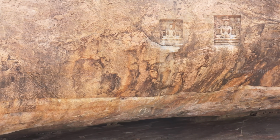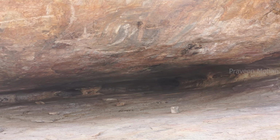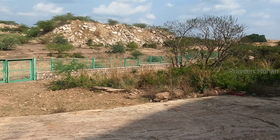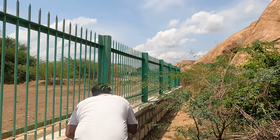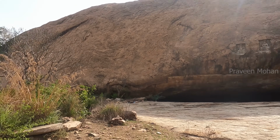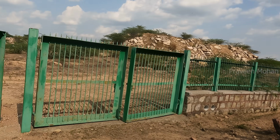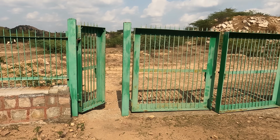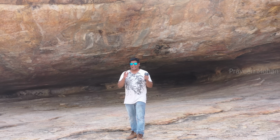But I want to tell you something very important if you ever decide on visiting this cave. There is an easier way to reach this cave. You don't have to go through the bushes like I did. I did not know that there was another gate right in front of the cave, and I could have just walked through this gate.